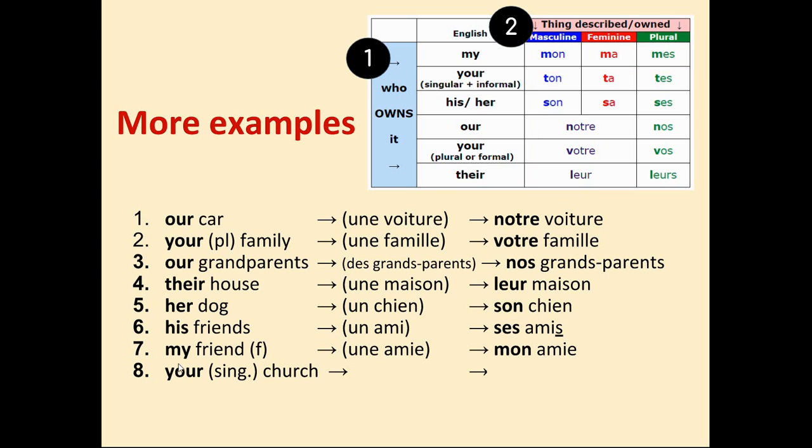Finally, number 8, your, singular, so for one person, church. So step number 1, who owns it? Your, singular here, so we're going to choose this line. And then the word for church, we're going to look it up. It's not plural. So when I do my step number 2, it's not going to be plural. I have to decide if it's masculine or feminine. So I'm going to look it up in my list of places in town. And I see it's une église. So it's a feminine word.